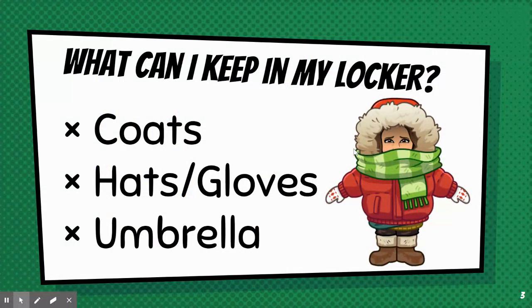This year, we will use lockers for outerwear only. Students will continue to carry their backpacks to class with their needed materials and Chromebooks. We also won't decorate lockers this year. The only purpose for a locker is to have a space for you to keep your outerwear so you don't have to carry it from class to class. Examples of outerwear would be coats, hats, gloves, umbrellas, anything that you would wear based on the weather that you would have to carry with you. We definitely don't want you to have to carry a lot of extra items along with your class materials.